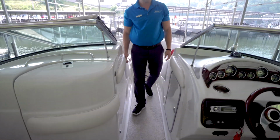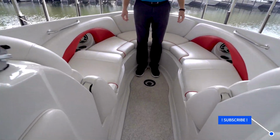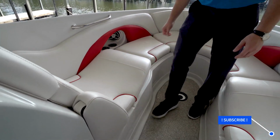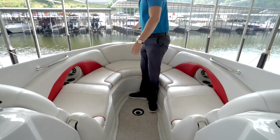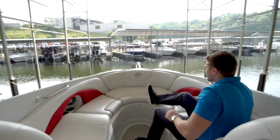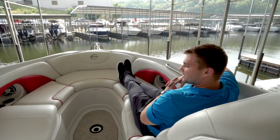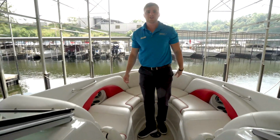As we move forward, lots and lots of space. Look at all this. You have the dual loungers here. You have easy access to your storage compartment right here, as well as a windlass anchor system. Look at this space. I'm 6'1". Lots. Table here or in the rear.